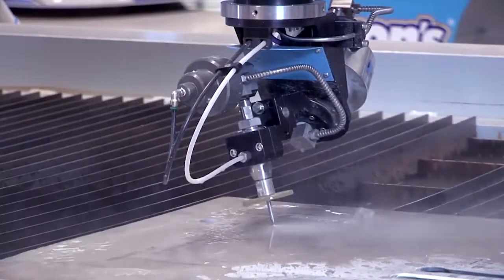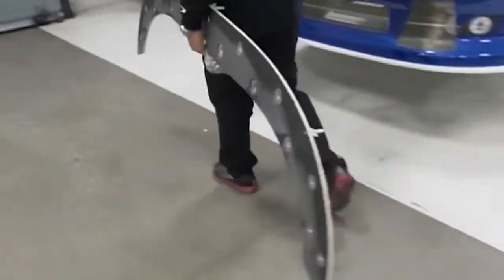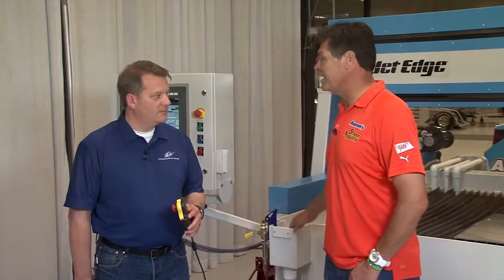More important than reducing expenses, the Jet Edge saves us time. We deliver performance improvements to the racetrack faster and protect our competitive advantage by keeping the work in-house. That's awesome, Tom. Tell us about our new Jet Edge.